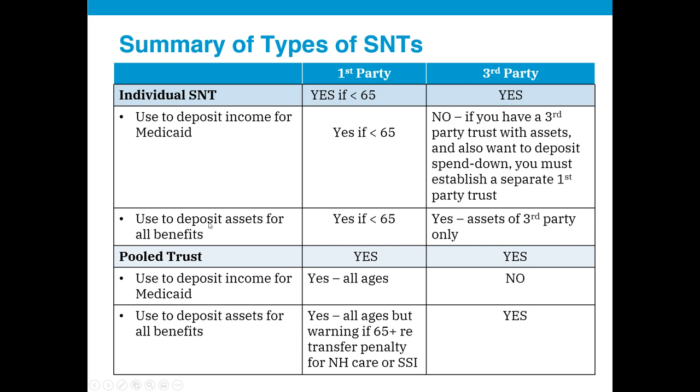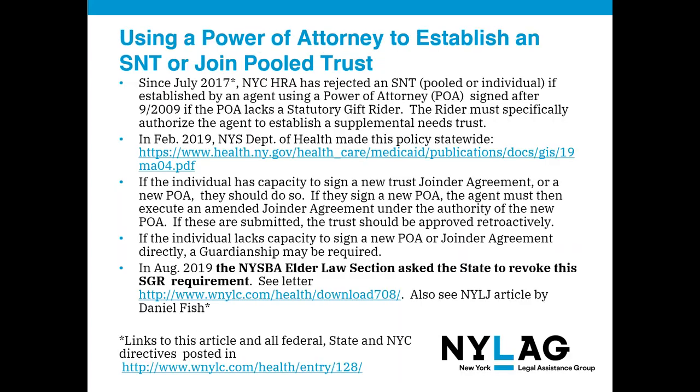And can the individual deposit assets into a third-party trust? Well, only the assets of the third party. If the beneficiary now comes into an inheritance or something or wins a lawsuit, they can't just add their assets to a third-party trust because the rules are different. We went over that before because of the Medicaid payback. There will be a Medicaid payback for the beneficiary if they're putting their own funds into a trust, but there's no Medicaid payback for the third-party trust.